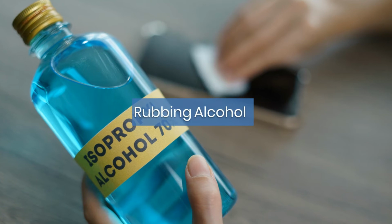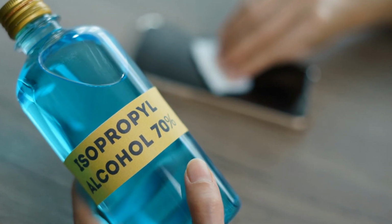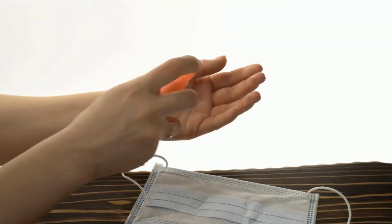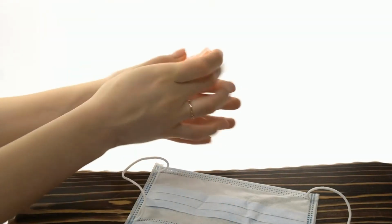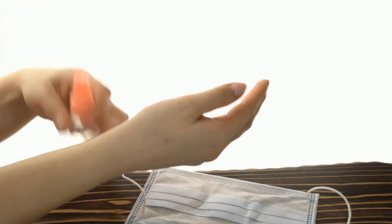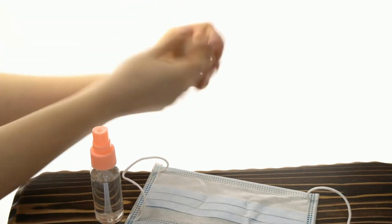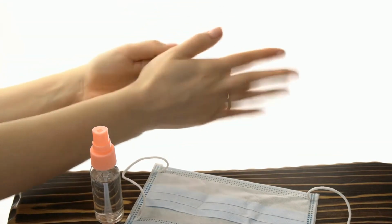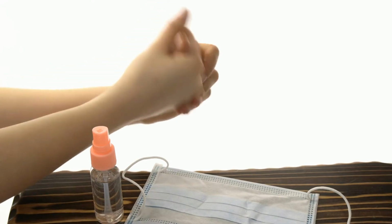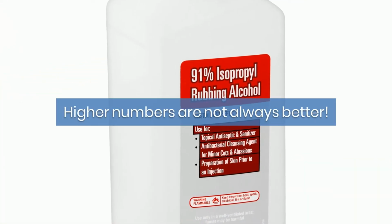Rubbing alcohol. Another method of effectively dealing with pathogens inside your home comes in the form of isopropyl alcohol or rubbing alcohol. Experts say that, as long as you're working with a 70% alcohol concentration, you will be able to kill most germs and bacteria, including coronavirus. Simply wipe or spray, using a spray bottle, the surfaces with your solution and let it sit there for about 30 seconds before cleaning.